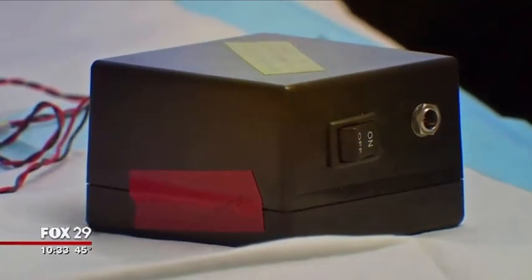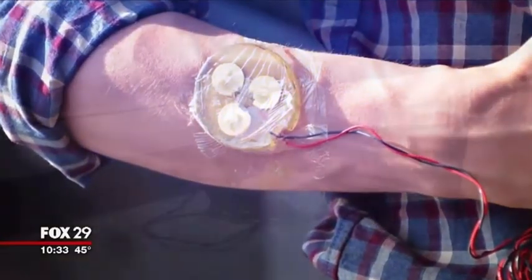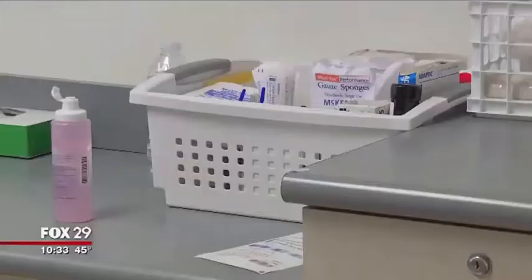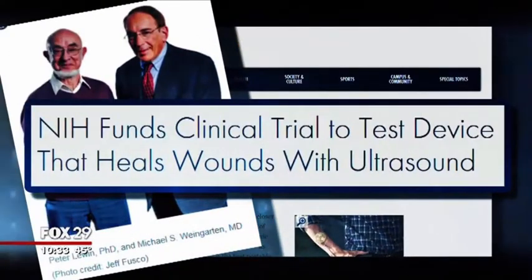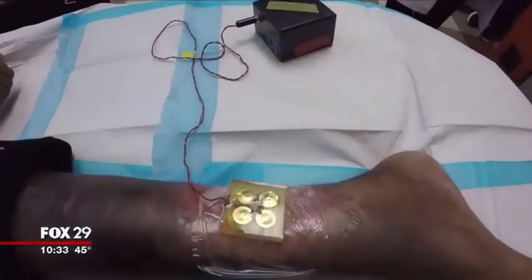They made it work, according to the medical director of Drexel's comprehensive wound healing program. Says they were able to speed up healing by at least 6 weeks. That's 6 weeks less of pain and dressings and missing time from work. Enough to convince the National Institutes of Health to award the Drexel team $3 million to test out the ultrasound therapy on 120 patients over 5 years.